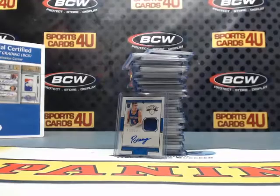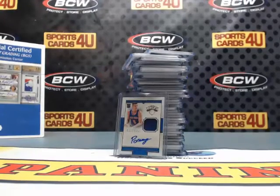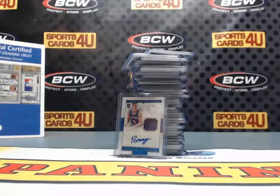Ooh, last card. USA basketball autograph. We'll have to check what team he belongs to for this. 20 out of 25. John Stockton. Jazz. That's the break. No randoms. Let's do a recap.